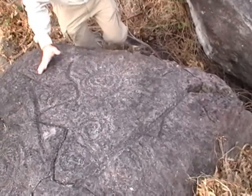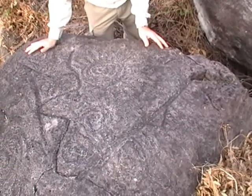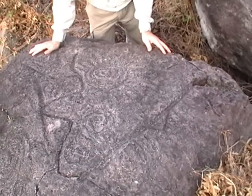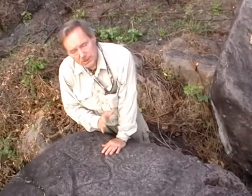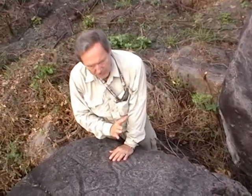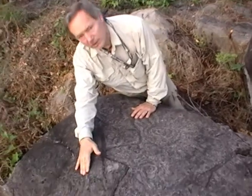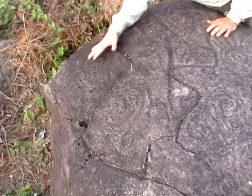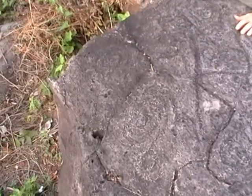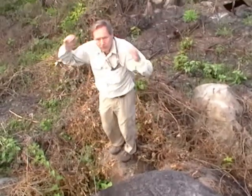This is one of the most beautiful pieces of art that I've seen over here in terms of petroglyphs. And it really saddens me to know that it's vastly changed since the time I was here last, and it's in utter danger of being destroyed. By the way, right over here is a spiral, and another spiral right here. I'm going to step down, and I'm going to have John show you.